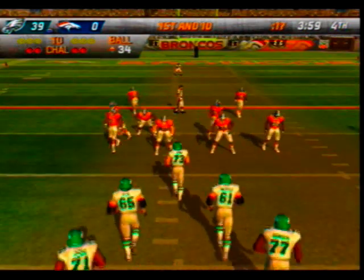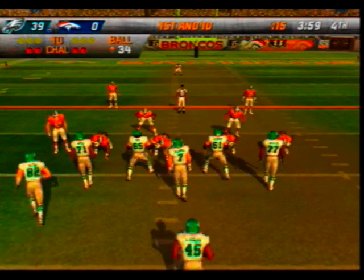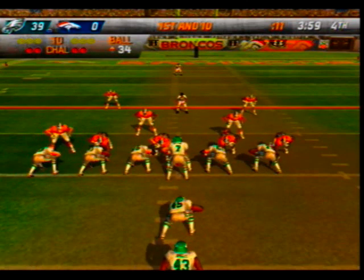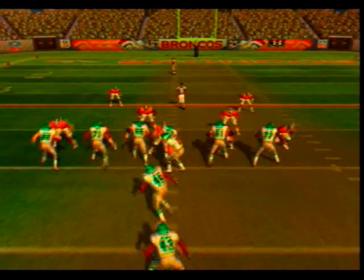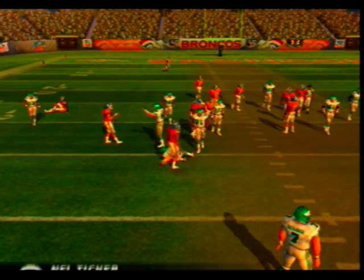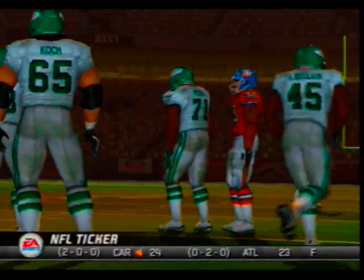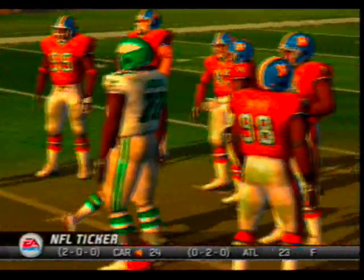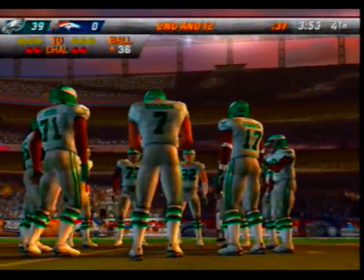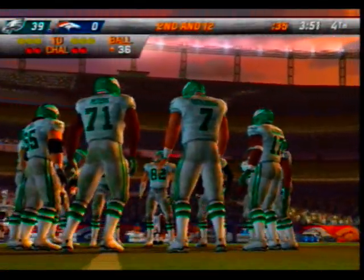It's first and 10. Ball on the 34-yard line. The Broncos with a four-man front. Hand off to the tailback. Barnett is there for the tackle. No gain on that play as the linebacker slipped in almost unnoticed. Yeah, he did a great job getting in there. He was looking for the run before they even snapped the ball.